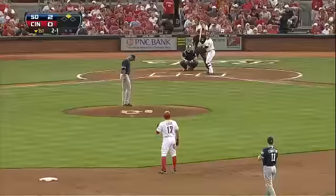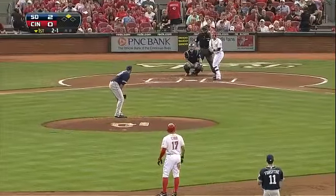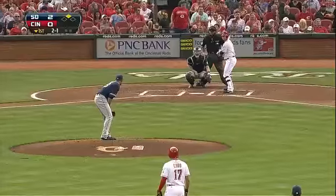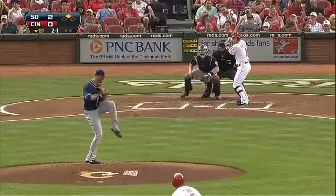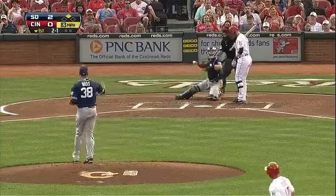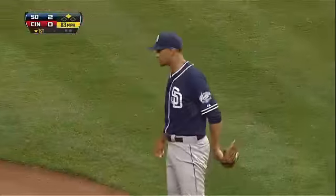Well, it's something that the Reds conceivably can do against the Padres. And keep in mind, and we've talked about it a lot, the Reds don't do a ton of base stealing, but the Padres pitching staff has given up more stolen bases this year than any other staff in the NL.